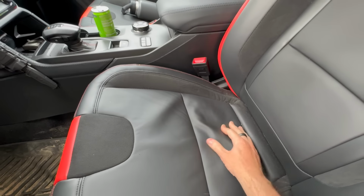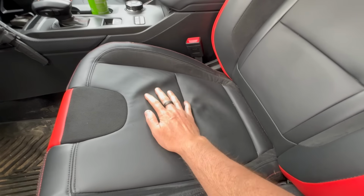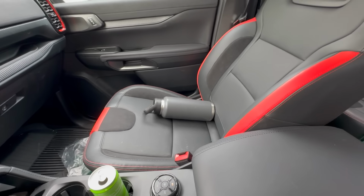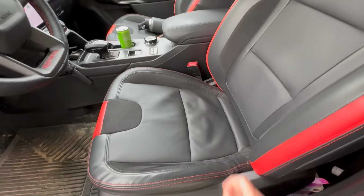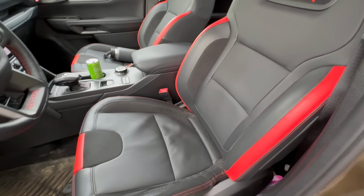I mean, the leather doesn't feel like cheap leather. It feels like it's got some thickness to it, but the fact that it's already this loose, I haven't had too many passengers in here, and then my kids sit in the back and there's all their crap back there, but those seats aren't messed up either. So this is what I was complaining about. Not a big deal. It just doesn't look that great.